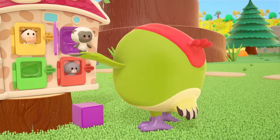We need the purple key. Only the green door is left. Who's going to live there? The frog! Ribbit! Hop Hop's so funny! Let's lock that door now. Everybody's home! The cow and the sheep, and the frog and the kitten. Our little owl and woodpecker are cleaning up their toys.